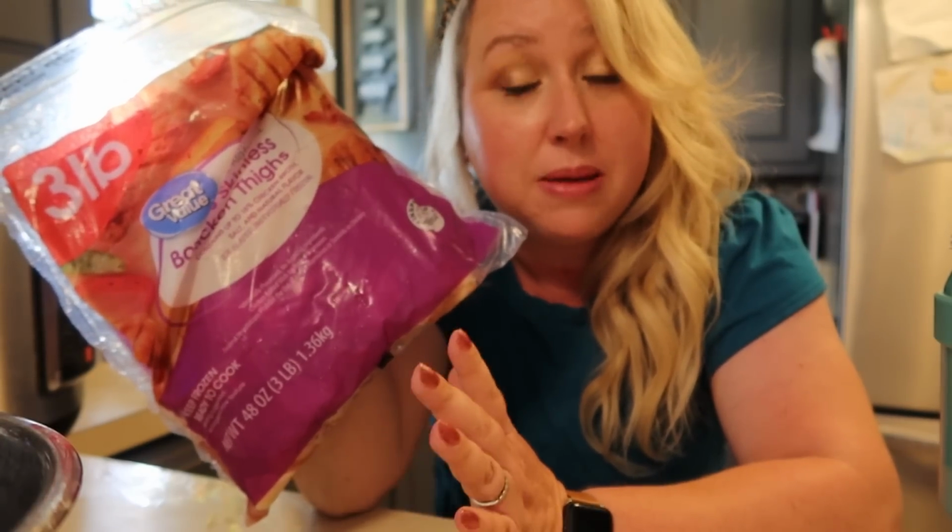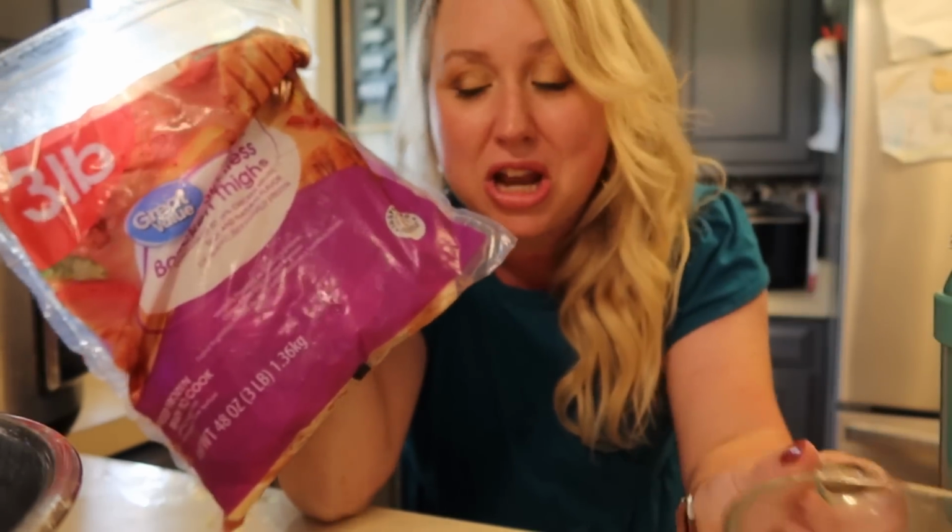You can also get bone-in chicken, which you can still find for a pretty good price some places. Also, if you just need to throw a whole chicken, like an entire chicken, in your pressure cooker or your slow cooker, go ahead and do that. And then you just peel the chicken from the bones. And you can also make homemade chicken broth just by adding water in with your chicken.